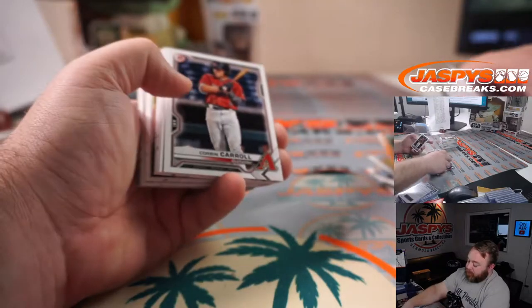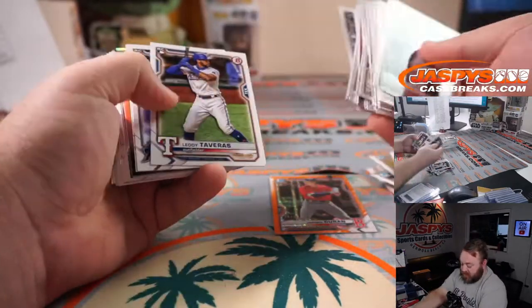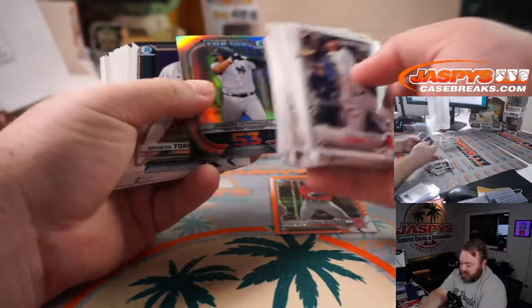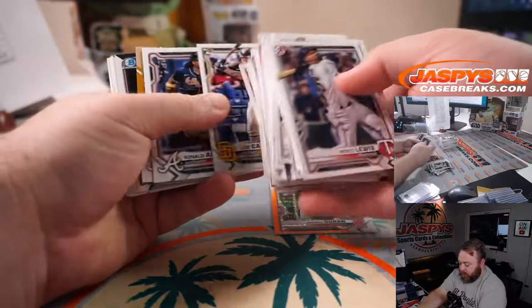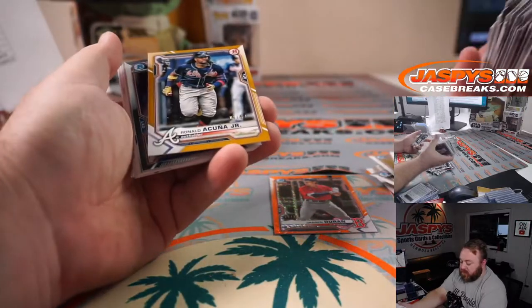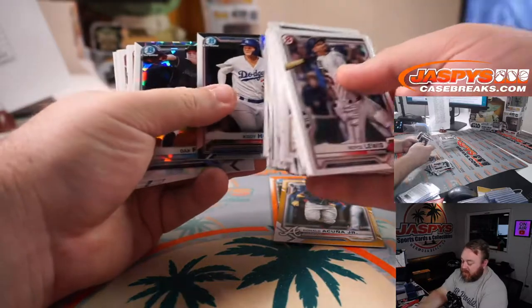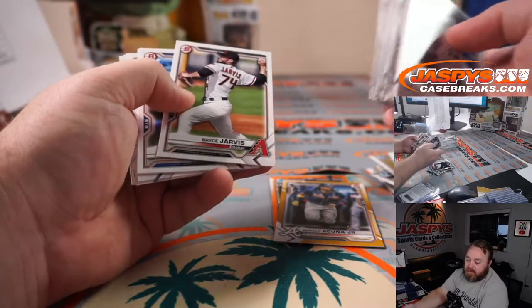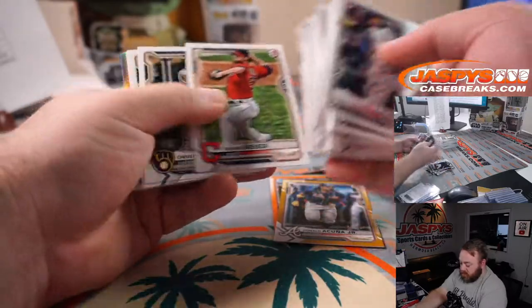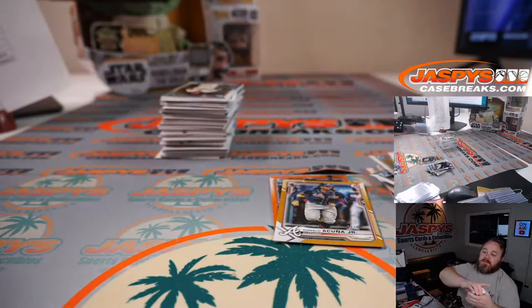Nick Coba. Kevin Alcantara for the Yankees. Jason Dominguez for the Yankees. And Ronald Acuna Jr., gold paper to 50 for the Braves, Michael Tuckley. Dax Fulton, Atomic for the Marlins, Ryan Dupuy. Casey Mize for the Tigers.